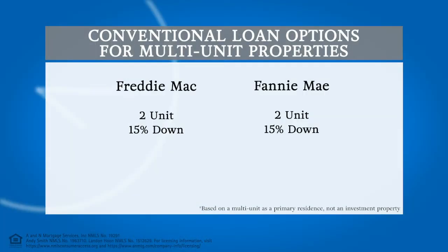Yeah, so there's three main products you use when buying a multi-unit. Number one would be conventional mortgages. So that's Fannie Mae, Freddie Mac. Conventional mortgages, when buying a multi-unit, are going to require a little bit higher of a down payment. So for a 2-unit, they're going to require 15% down. And then for a 3 and 4 unit property, Freddie Mac's going to require 20% down and Fannie Mae 25% down.